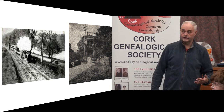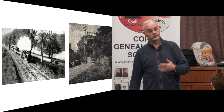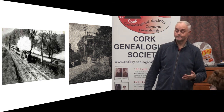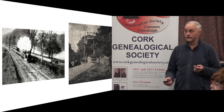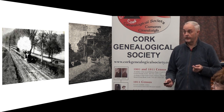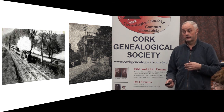In the start of the 20th century, then they began to extend it. They extended to Monkstown in 1902, Carrigaline in 1903, and then Crosshaven in 1904. The image of the train there was taken from a photographer who was standing up on this bridge, this windy spiral staircase, a metal bridge that crossed over the track and allowed people access to the marina itself to go walking.